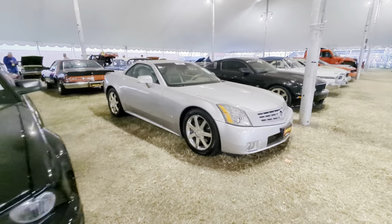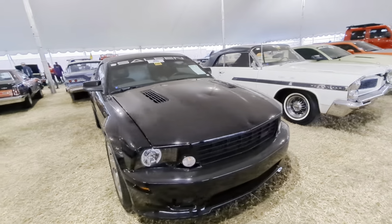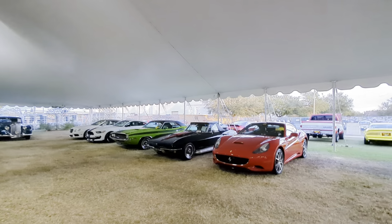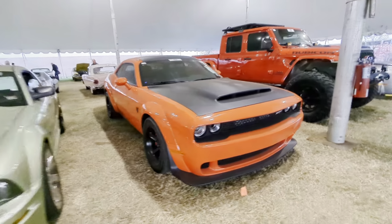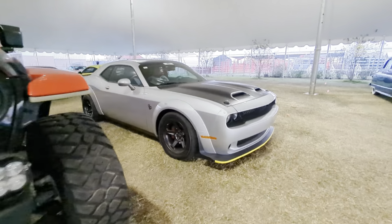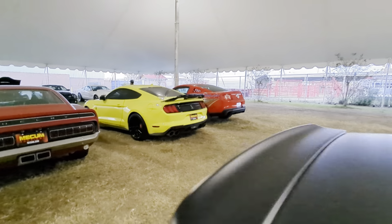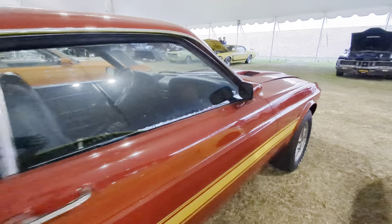And, the Cadillac. That's similar to the Allante. In fact, there's a convertible Cadillac club, basically, where they celebrate those cars. Like I said, a lot of custom stuff here. And it is cool. And remember, this is just one tent of the many tents.